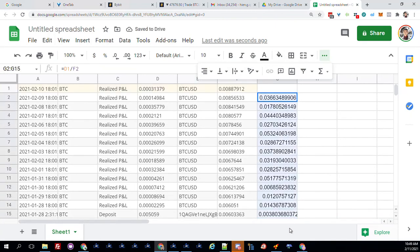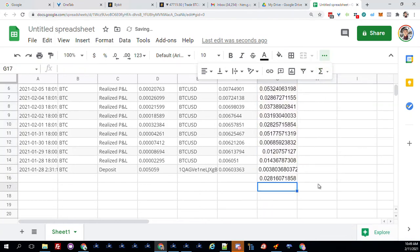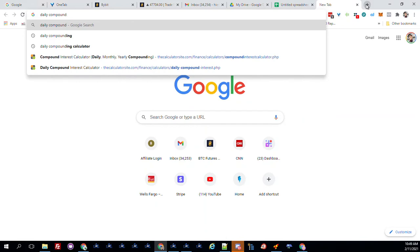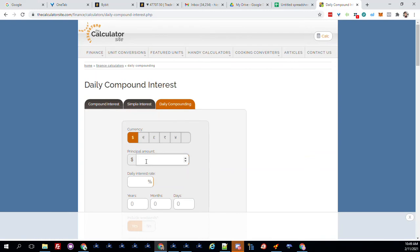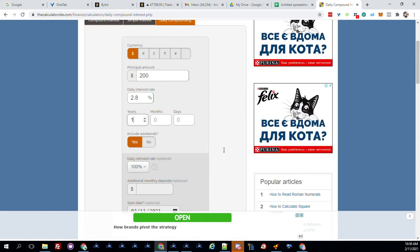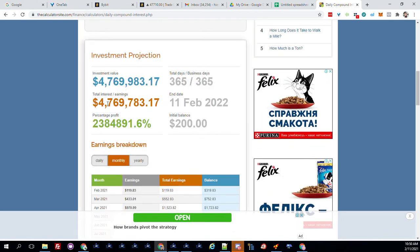So let's go ahead and average that percentage for the day. Getting about 2.8%. Okay, 0.028. Daily compounding calculator. So let's put in 2.8. I think we started with $200 right here. Oh, let's go to the daily compounding tab. $200, 2.8%. Alright, so even though it's there for 1 year, let's go ahead and calculate that. Comes up to 4 million.